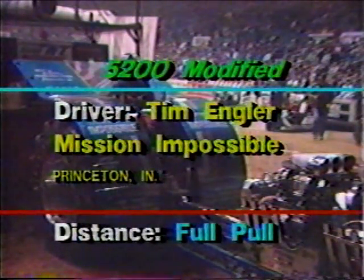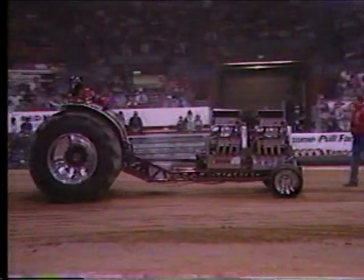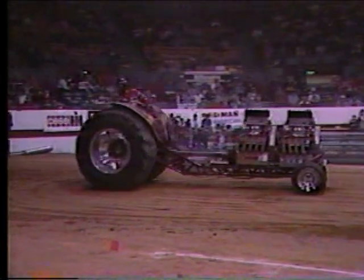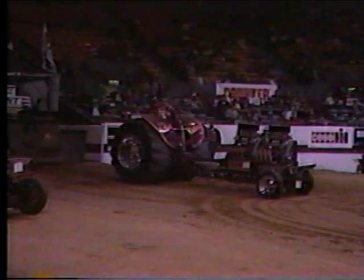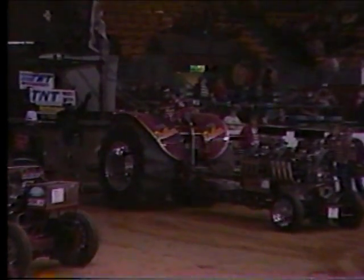Full pull. Here comes Leo Kay now from Bradford, Pennsylvania, and once again we see the tractor with a couple of engines removed, similar to what Tim Engler had. It's interesting, Mike, a lot of people that may be watching this tape for the first time, just how do they hook these 2 motors together so they run appropriately at the same time?